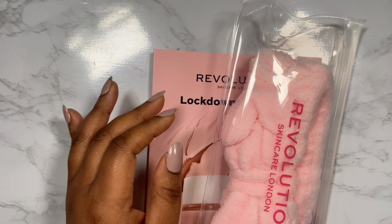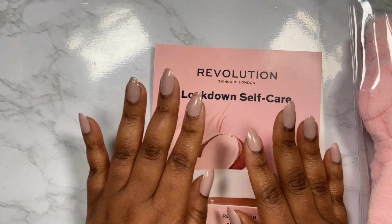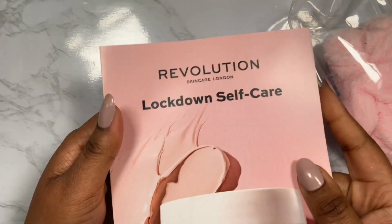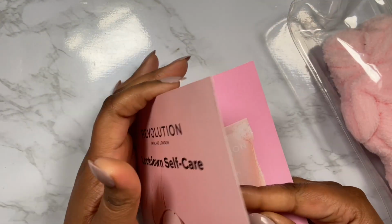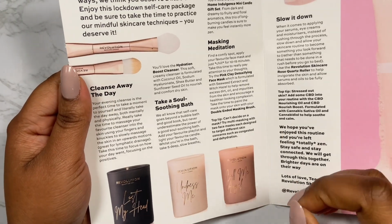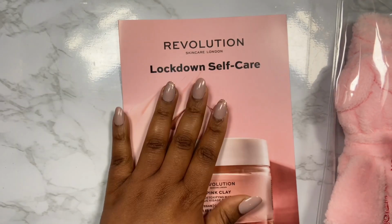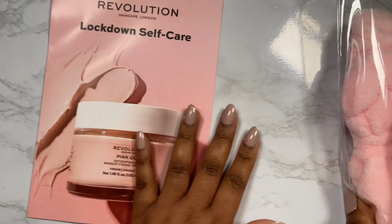Next up, I've got some skincare from Makeup Revolution. Makeup Revolution was so kind enough to send me a nice cute little box of skincare products, and they termed it lockdown self-care, which I love. So these are some of the hero products. So their candles, their brushes and stuff like that, face wash and things like that, that they've put together in a little box for me. So I'm gonna go through those products.